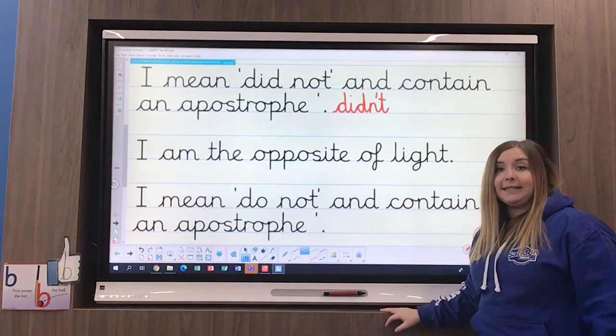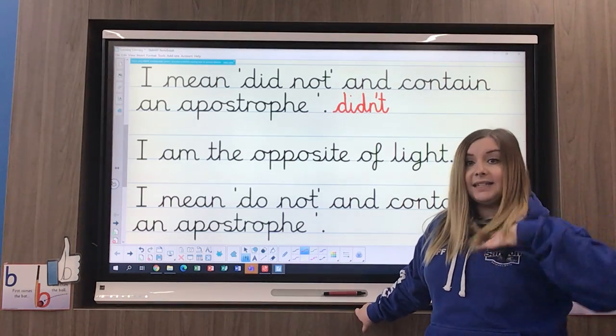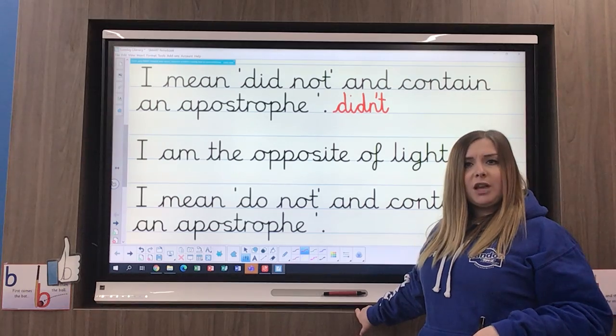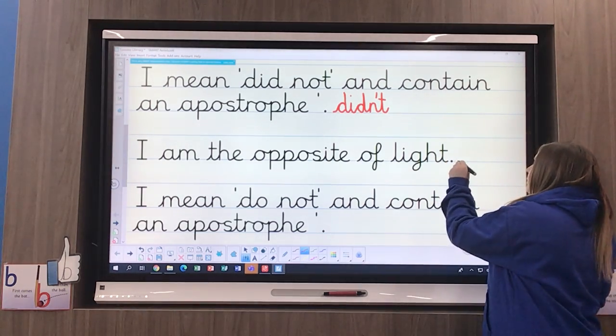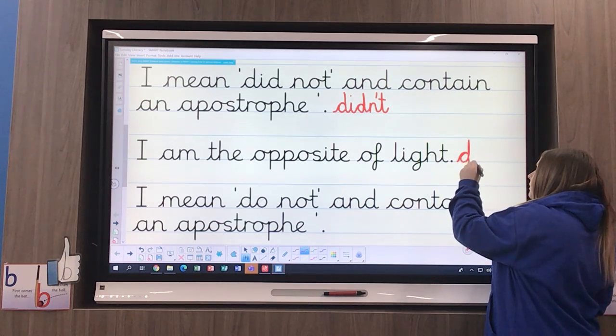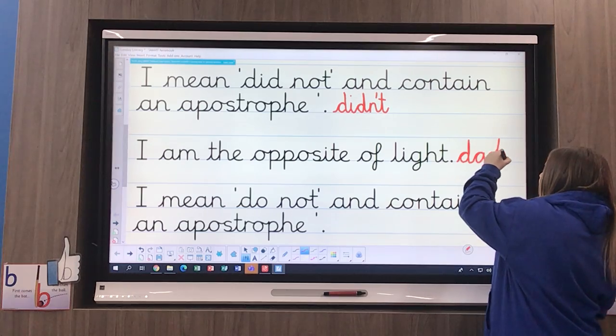I am the opposite of light. So light is when the sun is shining, it's nice and bright. What's the opposite of that, Year 4? Dark, brilliant.